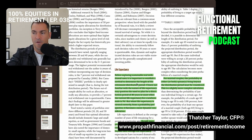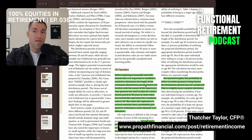Life expectancy. Before exploring sustainable real withdrawal rates, it is important to establish a method to determine the length of a retirement distribution period. So, for example, let's say you're 75 right now. On average, if you live to age 75, there's a very high probability that you're going to live to 85 or longer. Very high probability, especially if you're married, you have a spouse. But if you're 55, your probability of living long is still very high, likely you're getting to 75. And if you get to 75, you're going to live another 10 or 15 years like we just discussed.